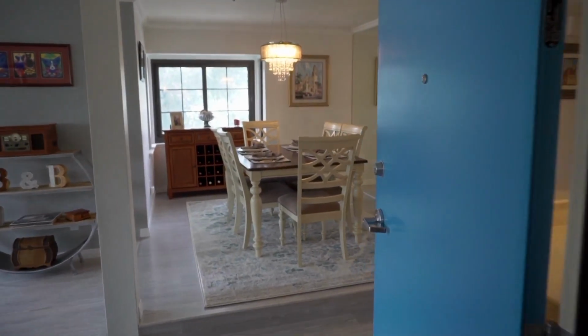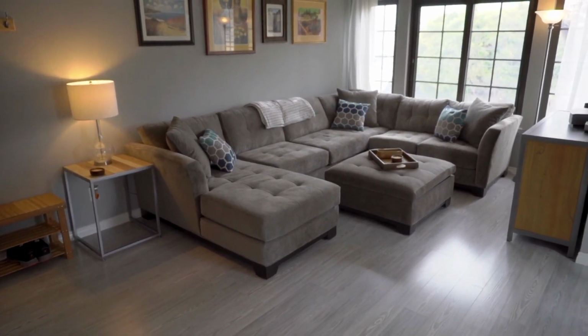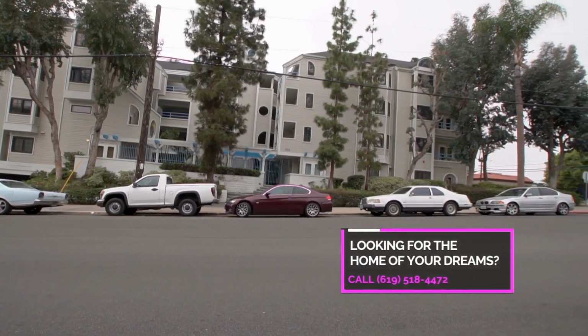All right, Clark, here we are at another great property and another great location. Talk a little bit about this home and then talk about the area and what people can expect if they live in this type of home here.